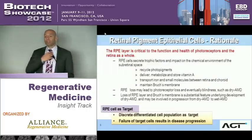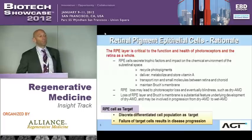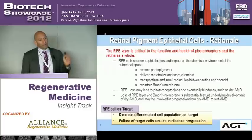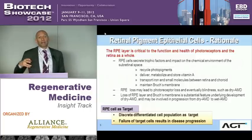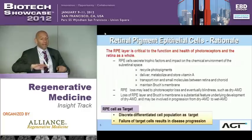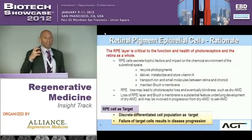I want to talk a little bit about retinal pigment epithelial cells. These are the cells that we directly culture and terminally differentiate. And these are critical to the function of the back of the eye. These RPE cells recycle photopigments. They provide phagocytosis to the back of the eye. They provide an entire protein and vitamin distribution network for the back of the eye. Essentially, what they feed is not only what's called the Bruch's membrane, but quite importantly, in the early stages of the decline of blindness, they feed these photoreceptor cells, the rods and cones.